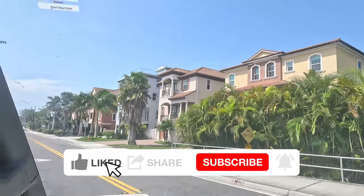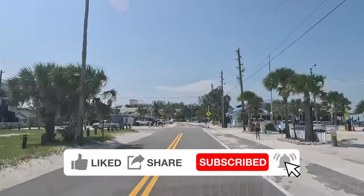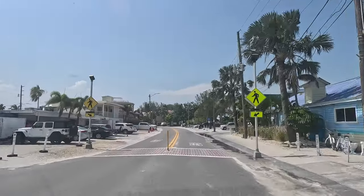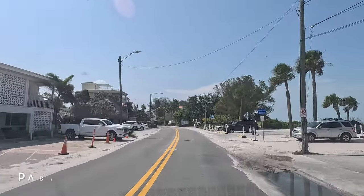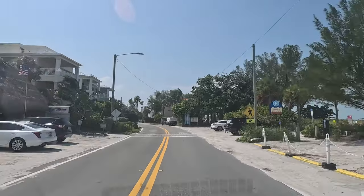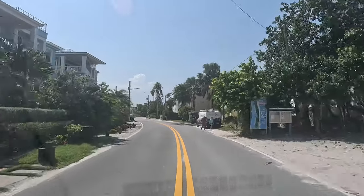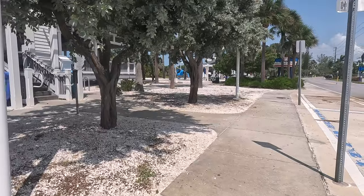And we're turning onto West Gulf now to come down to Sunset Beach. Looks like folks are getting going over at Caddies. There's people on the beach here. From where we were at Pasigril, it looked like it was raining up here, but it's bone dry. All right, we have arrived at Sunset Beach.